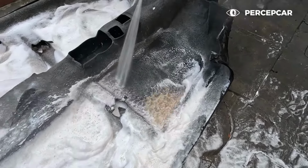I charged $1,200 to restore the client's car. Is that a fair price? Or do you think it's not worth that much? Let me know your opinion because it's really important.